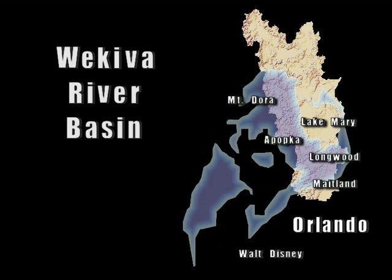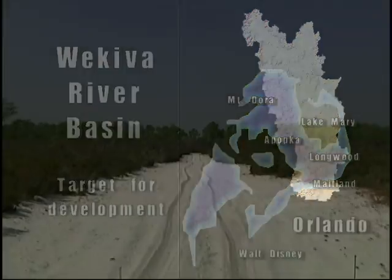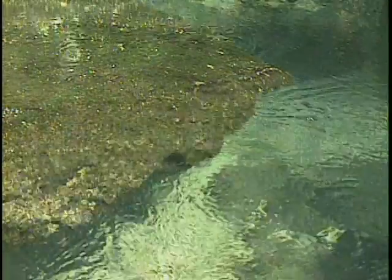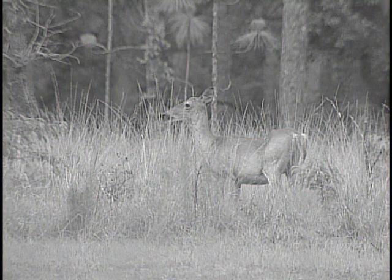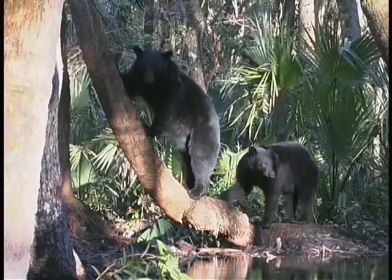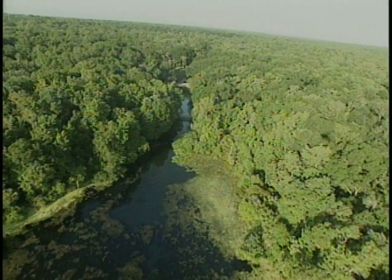In particular, the spring shed to the southwest of the basin is unprotected and consequently is targeted for dense development. Uplands used for recharge may one day be paved. Springs that are already declining may cease to flow. And valuable wildlife corridors linking the Wekiva with the Ocala forest could be severed. Keystone species like the Florida black bear, which thrives here in greater densities than anywhere else in the state, might eventually vanish. The Wekiva River system, the only river in Florida designated federal wild and scenic for its entire length, could be lost.